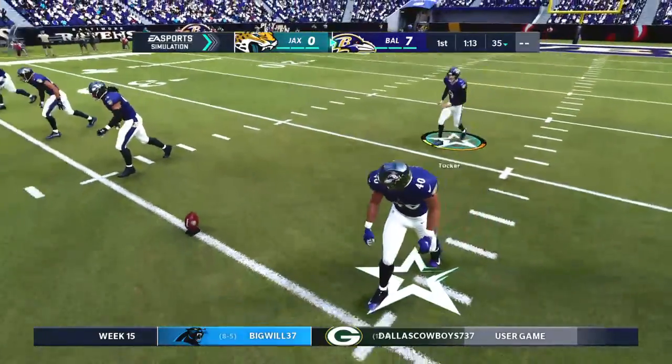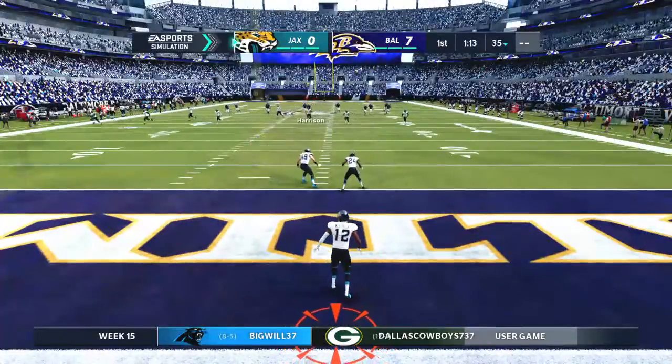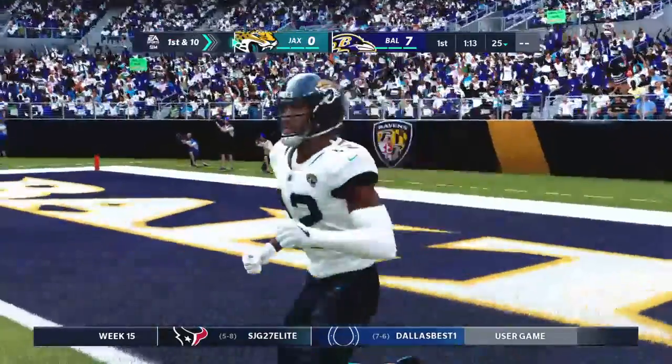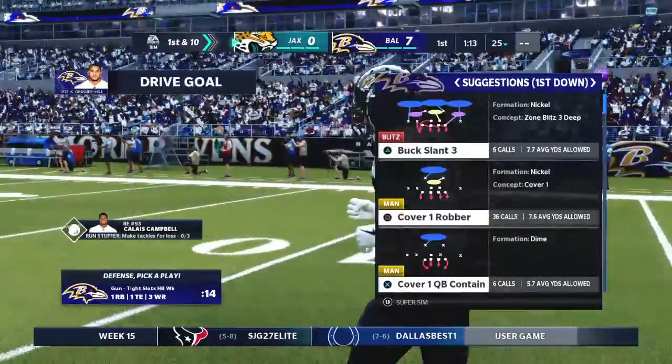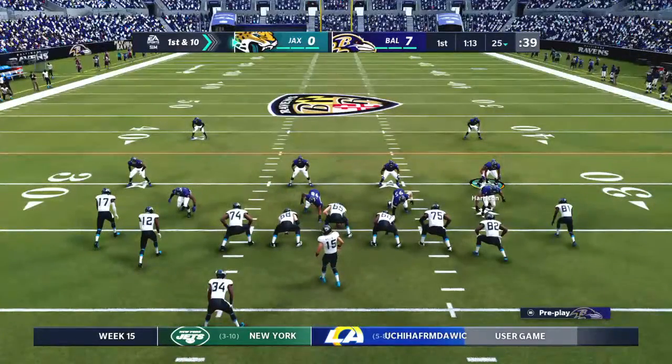Tucker now to kick it away following the touchdown. Fielded near the back of the end zone, and no return here from Westbrook. This will be a touchback. 25 yards. So time to see Jacksonville get on offense for the 2nd time here in this game.